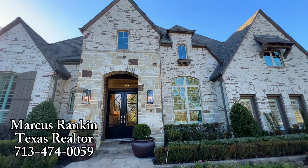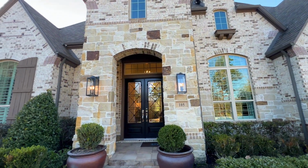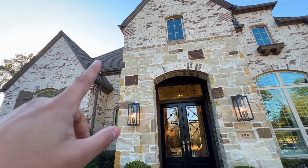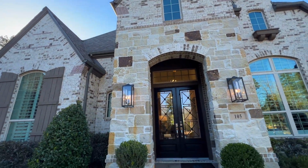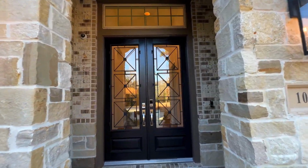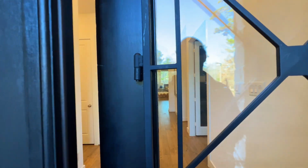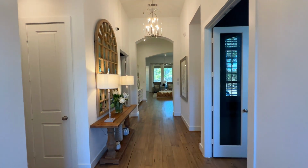The reason why I wanted to bring this to the channel is because this is the definition of luxury, without a doubt. So you're going to have the brick on top with the stone going into the covered front porch. You're going to have these beautiful, elegant double doors right here, and we'll go right into the foyer.